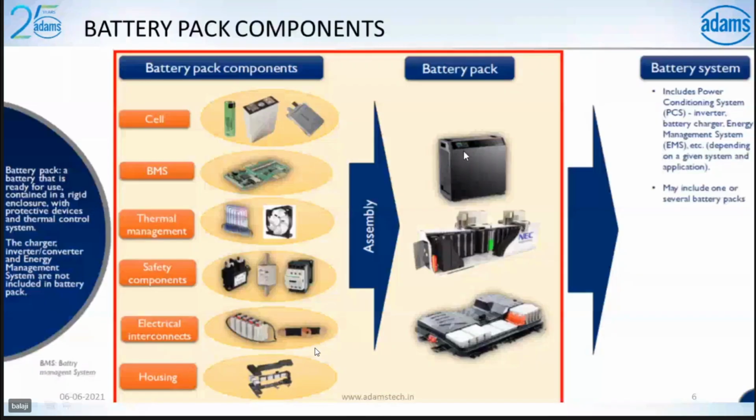These are the batteries, modules and packages. This includes power conditioning systems, inverters, battery chargers, and energy management systems in this power pack. Depending on the cells, BMS, thermal management units, safety components, electrical interconnections and housings, it depends on the capacity of the battery. Cars use different battery pack components, trucks use different battery pack components. Like that, the variants depend on the application where we use the battery, and they increase the battery packs based on the capacity of vehicles. So this is a common battery pack unit in the lithium-ion concept.